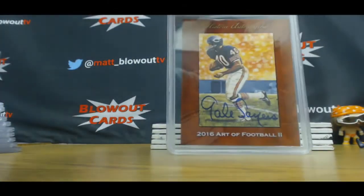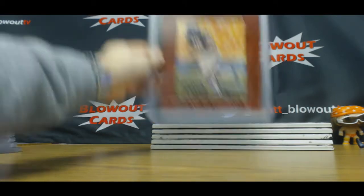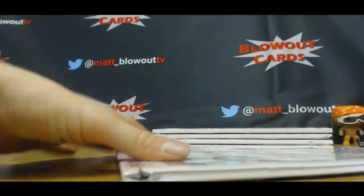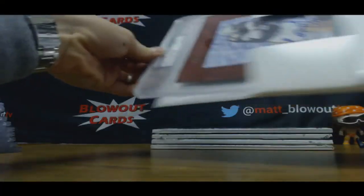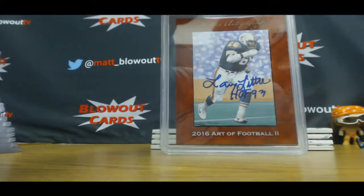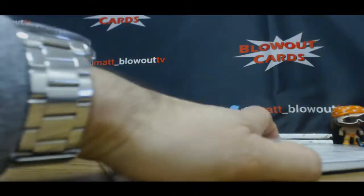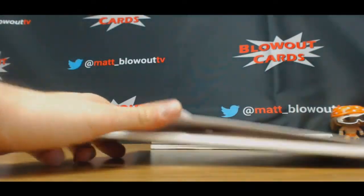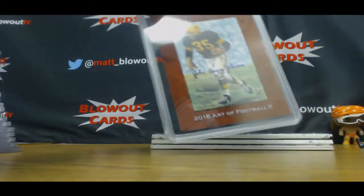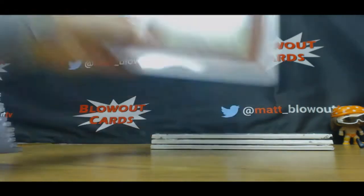That's a nice one. Gale Sayers, gem mint 10, 27 of 33. Larry Little, 26 of 46, gem mint 10. John Henry Johnson, gem mint 10, 5 of 48.